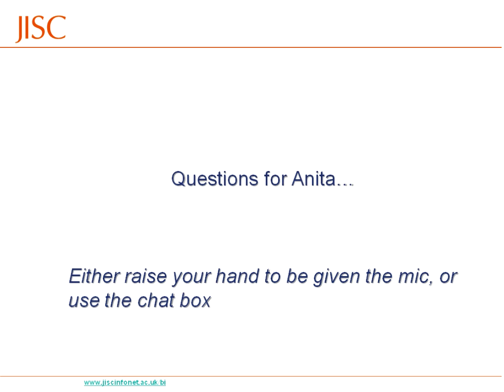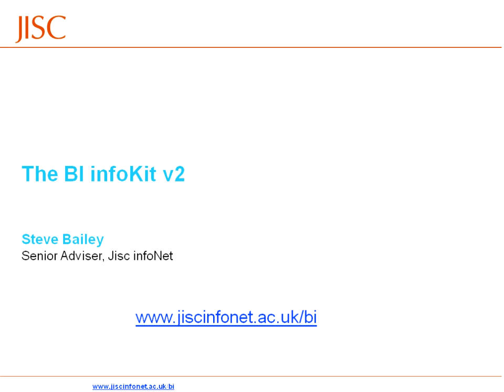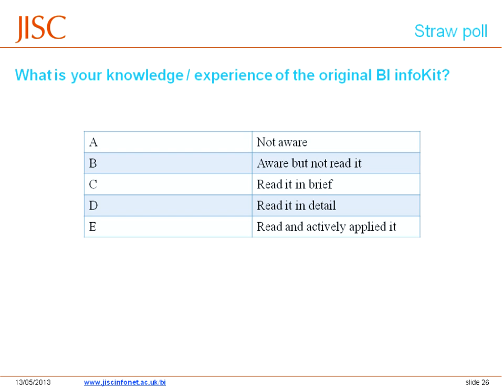We're going to move on now to the next session, which is looking specifically at the BI infoKit, which, as I say, is one of the main reasons for gathering all together today, and the launch of version 2, which is happening today. Just before looking at version 2, it would be useful for us to have an idea about the level of knowledge and experience of our original BI infoKit.